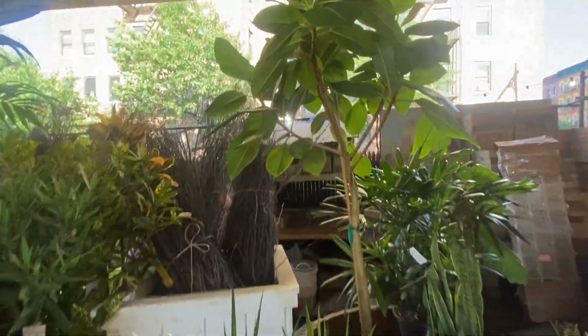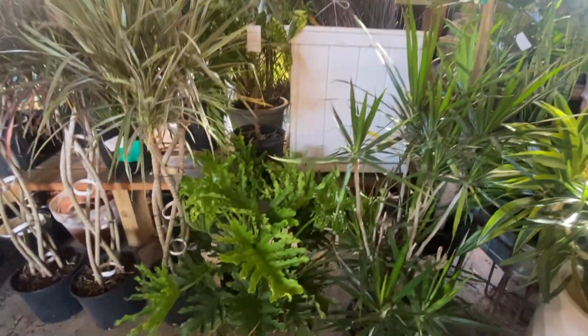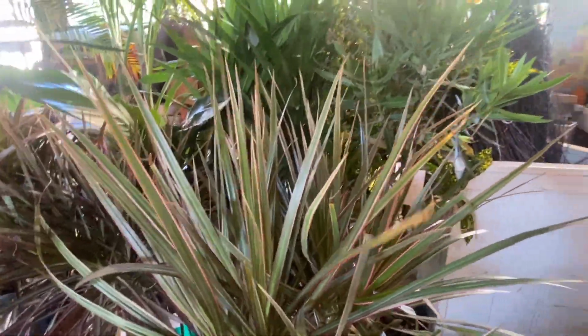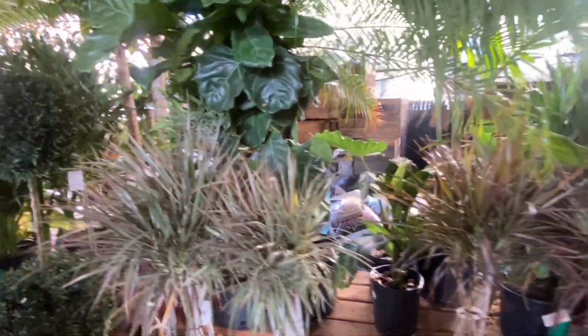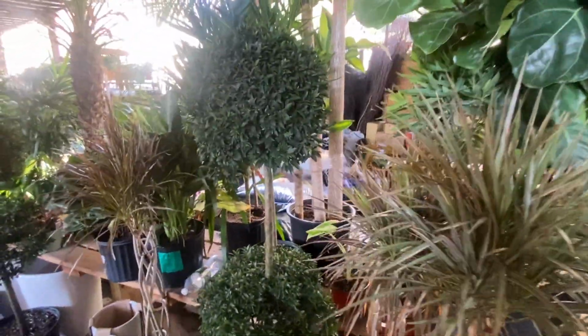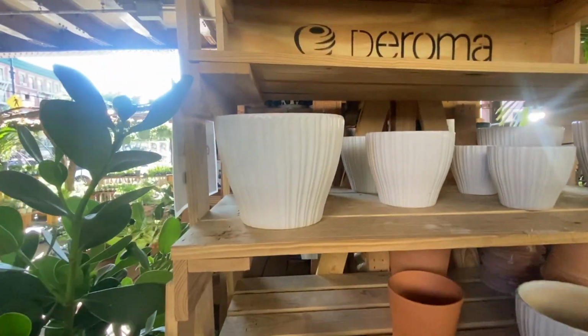Here's another Ficus Audrey, looking very beautiful. And another one of these themed philodendrons. Here's a Dracaena. I thought this one was cool because it had some pink on the leaves, which is a little bit unique. And some sort of bushy tree.